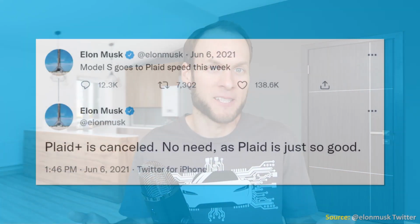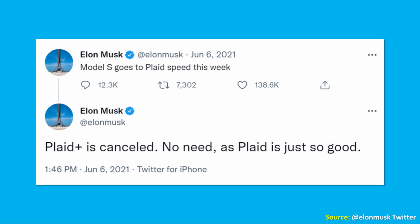I believe it's very possible that Tesla will have some updates to the software of the Plaid Model S to make it even better on the track, and maybe we'll even see some performance upgrades to the Plaid Model S, or maybe even the Plaid Model S Plus, as was mentioned previously. Initially, Tesla planned to offer two versions of the Plaid Model S, the standard Plaid Model S and the Plaid Plus, but as Elon Musk tweeted in June of 2021, they decided to cancel the Plaid Plus because the regular Plaid was just so good.